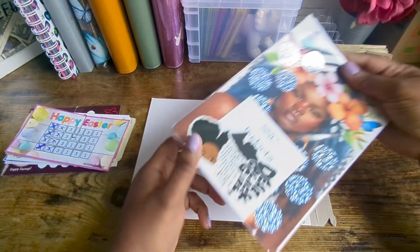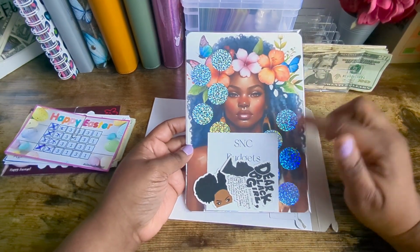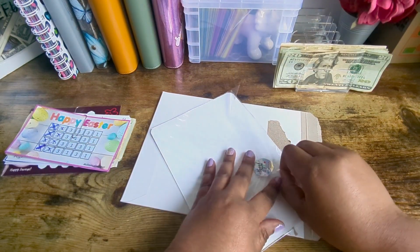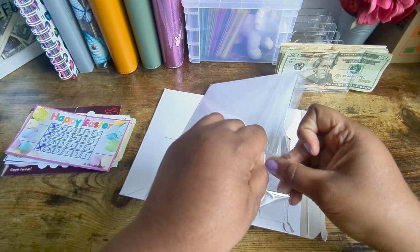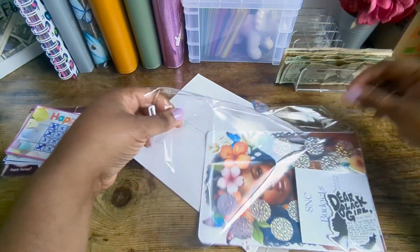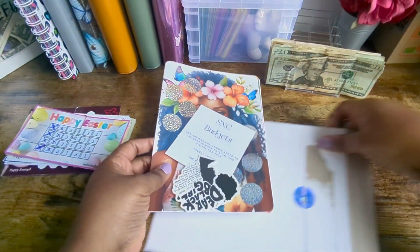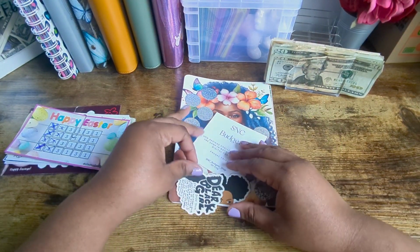So I actually got this from S&C Budgets, and this is Cynthia Budgets Etsy shop. She also has a YouTube channel. As soon as I saw this, and she had this on her community post, I knew I had to get it. I thought they were so pretty. All right, so let's open this up. All right, let me move this out the way. These are so, so cute.